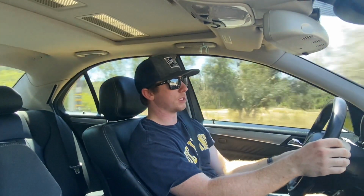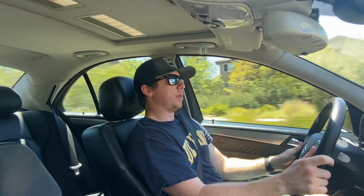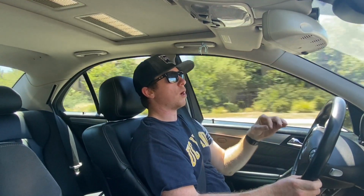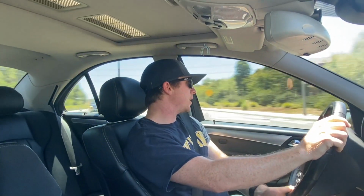I do have a little bit wider tires on the car. I believe stock the car comes with 265s or 255s, I'm not entirely sure. I'm running 275s in the back, so I do get a little bit of wheel rub because of that. But because I'm running a little bit wider tire, it allows me to have that extra bit of traction, and I've never felt that it's been unsafe.